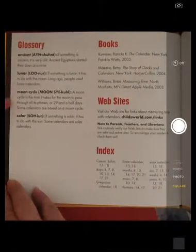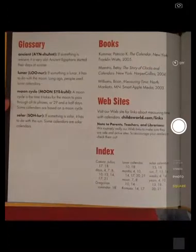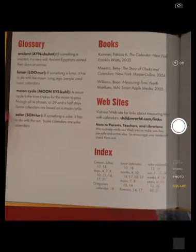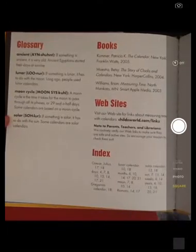Moon cycle. A moon cycle is the time it takes for the moon to pass through all its phases, or 29.5 days. Some calendars are based on a moon cycle. Solar. If something is solar, it has to do with the sun. Some calendars are solar calendars.